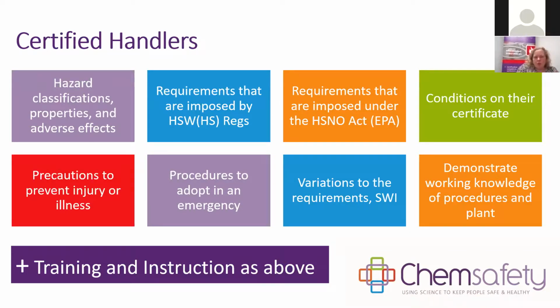They need to know all the requirements that are imposed on that substance by the hazardous substance regulations and also by the HSNO Act, so that's the EPA notices as well. They need to know any conditions or limitations on their certificate. So you don't just get a blanket certificate that says now you can go and work safely with every hazardous substance. There'll be limitations on the substances and circumstances of use.